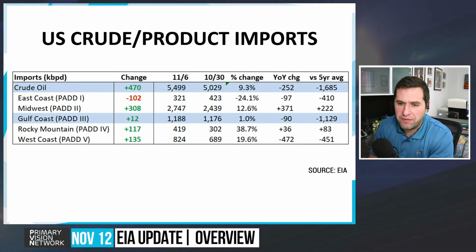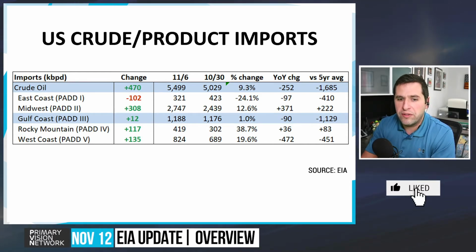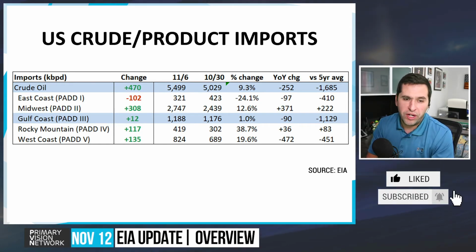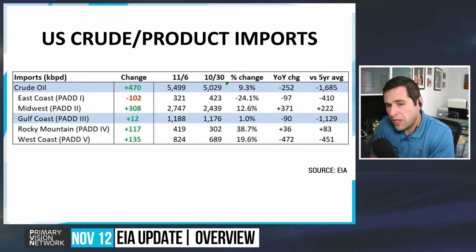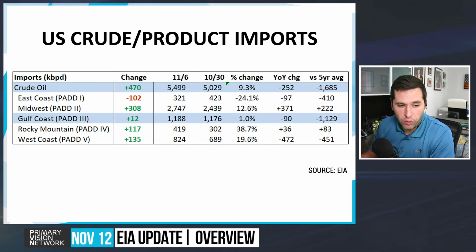And then obviously PADD 5 is the one which is the West Coast, which again is all timing. As we said last week, we thought we were going to see a little bit of a spike, and it all comes down to when do things clear, when do ships show up. So this is something where we think we're going to get another increase in PADD 3 in terms of imports. PADD 2 is going to remain fairly robust, just given what we're seeing coming through the system. But again, it's going to matter in terms of where does a lot of the storage look, how do refined products, what are they showing, and what does that look like going forward.